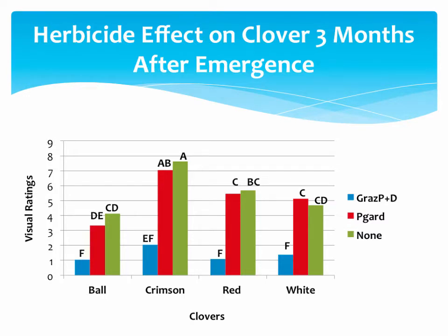This graph shows the herbicide effect on clovers just 3 months after emergence, and the y-axis is the visual ratings on a scale of 0 to 10, and the x-axis shows the clovers again. And I'm using the same color scheme as before here. Looking at the blue bars, you can see that Grazing P plus D significantly impacted the clover stand even just 3 months after emergence. And Pasture Guard had no significant impact.